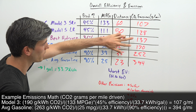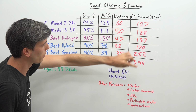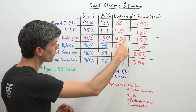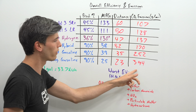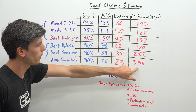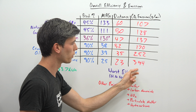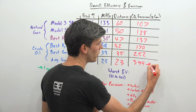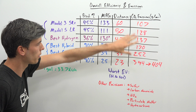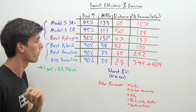And remember, why are these a little bit different? Well, burning natural gas is going to be a little bit less CO2 than burning petroleum. So that's why you'll see even the hydrogen wins out there, even though it had a lower distance. And then also, as kind of a sanity check, I wanted to look at what's the average emissions of a vehicle in the US based on the EPA. So this is what I'm saying this math checks out to, 394. The EPA says the average vehicle in the US emits 404 grams per mile of CO2. So the math actually does work out pretty accurate to get close to what the EPA says actual average is.